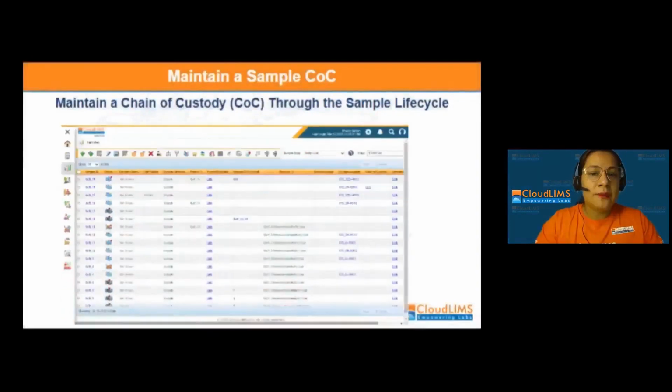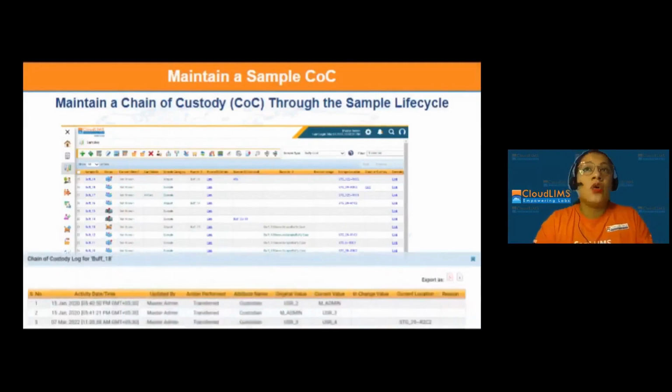And you can also maintain a sample chain of custody of all the samples or aliquots through their life cycle, to regulate their transfer from one custodian to another. So the transfer can be internal or it can be external, and a good LIMS can show the entire genealogy of a sample. Here you can see a sample and who had it and to whom it was transferred, and everything is automatically here in your LIMS.